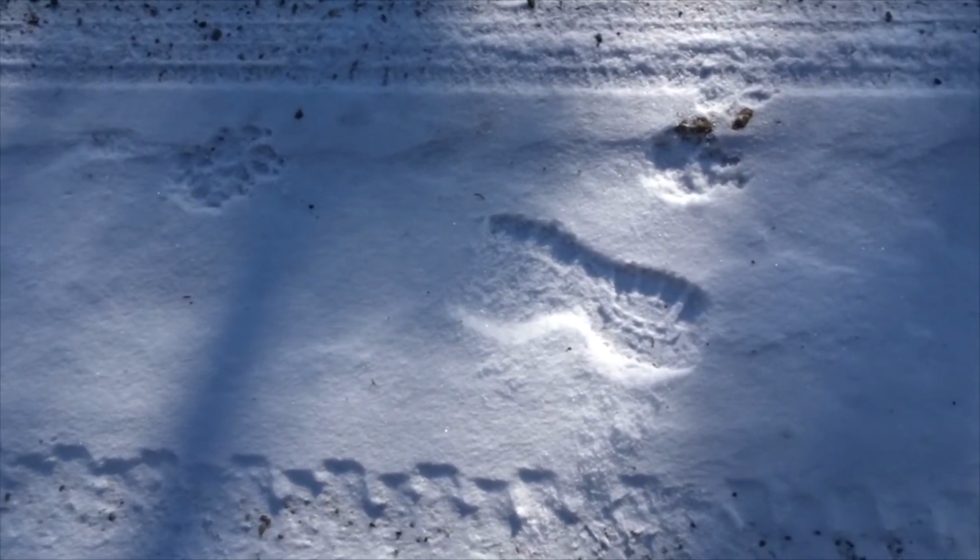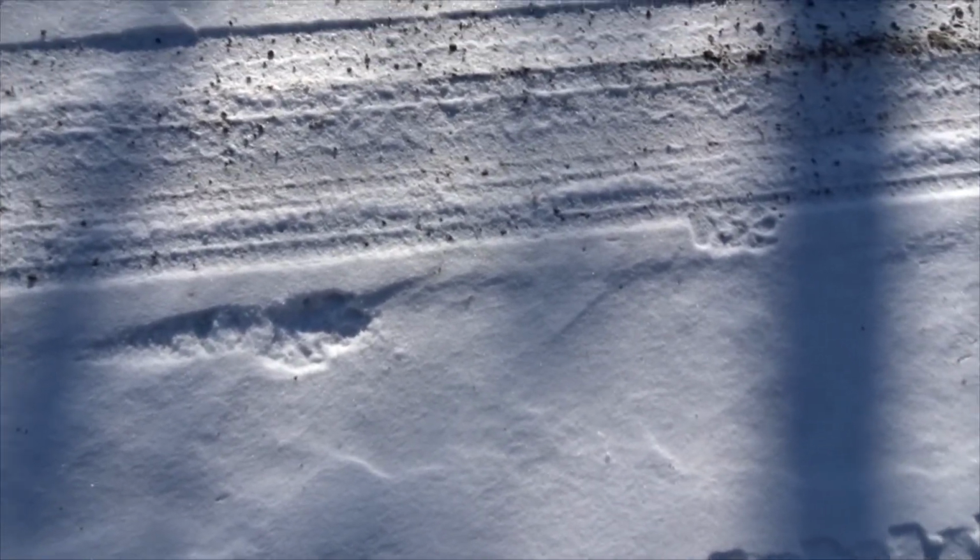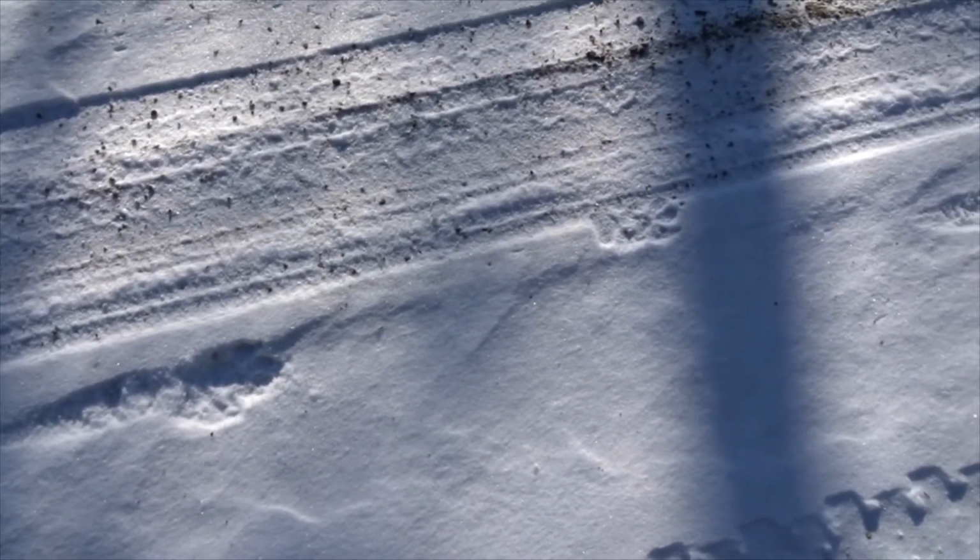But his walk, he's a quadruped, as are all dogs and cats and so on. They move paw and paw, paw and paw. One might think that this was a biped, such as a human, because we always just leave two tracks behind us. But quadrupeds have very different movement patterns.